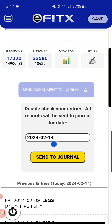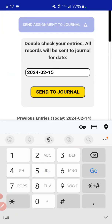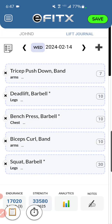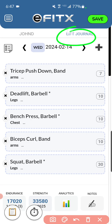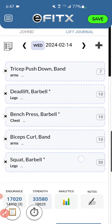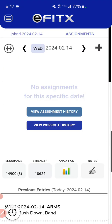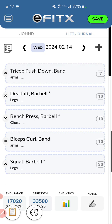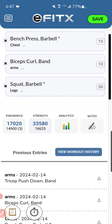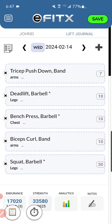See, if I perform this tomorrow and not today, I could change the date. And press send to journal, automatically takes you to the journal. Now you're in the lift journal section, as you can see up here. Okay, so once everything's in your journal, it's now no longer in your assignment module. And that's all you have to do. Let's see, you do have your history on the bottom. That hasn't changed as much.